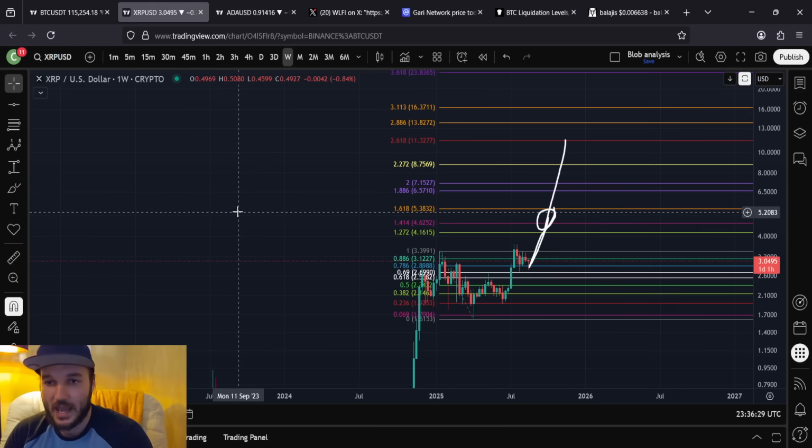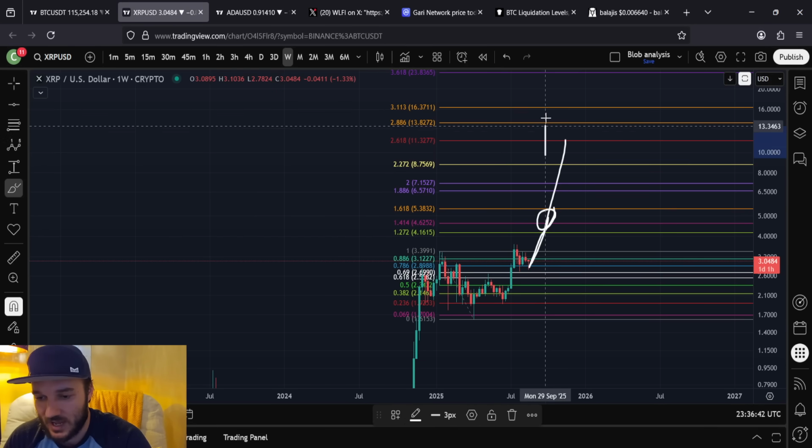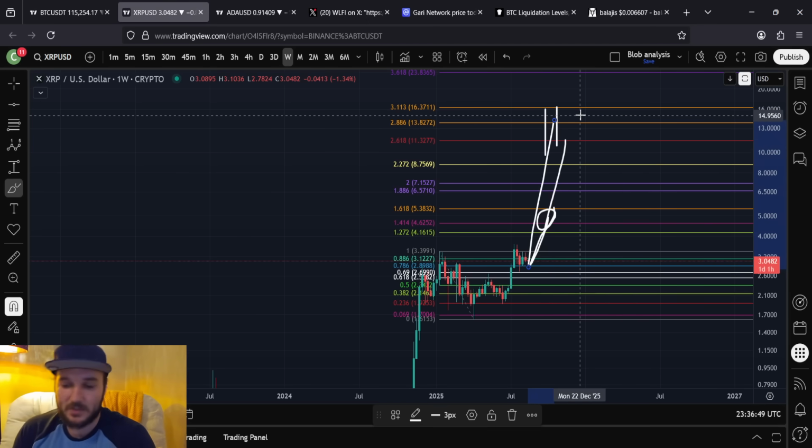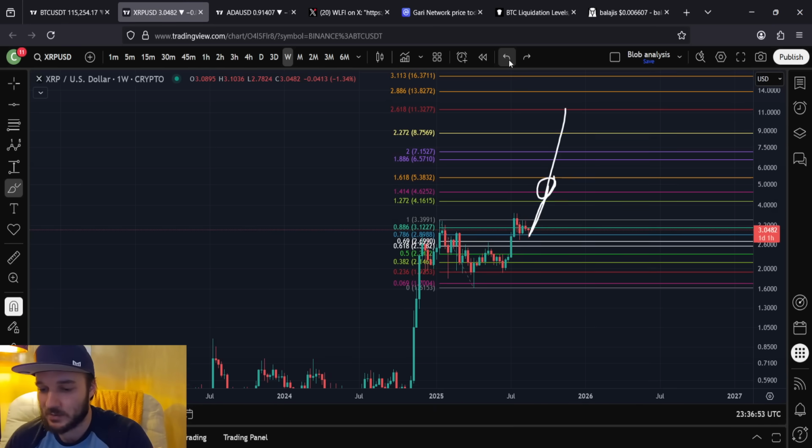I'm assuming, and the only thing that I think I could be wrong about here would be the timing, that your next destination heading is $13.82 to $16.37. But does it happen by the end of September? Does it happen by the end of October, which would be here? Do we move up at this pace, or does it happen later? Maybe it's the end of the year. That's the thing I just want to be transparent about. I could be wrong about the timing.